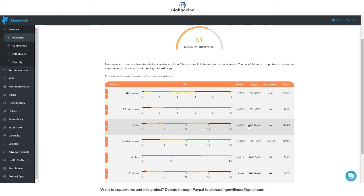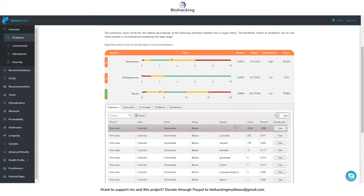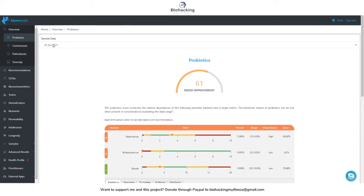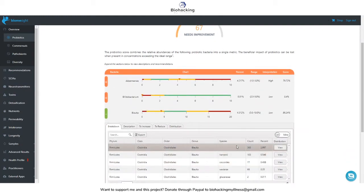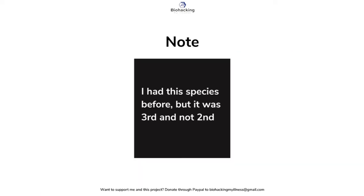I think that the work that I've done in terms of diet and fiber has contributed to a higher count of Bilophila. We can also list the species of each Bilophila. This particular one, the main one, the one that I had the most, has no species, and the second one is Cocotus. If we go to July, Bilophila is pretty much the same, except that now I have this one species that I didn't have before.